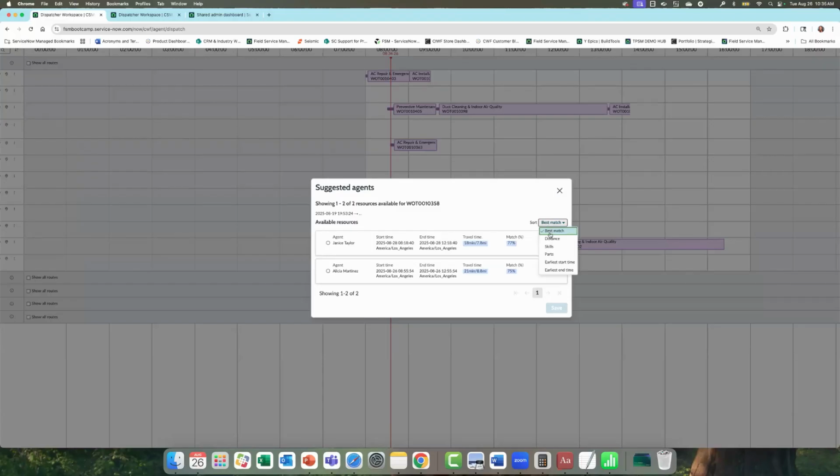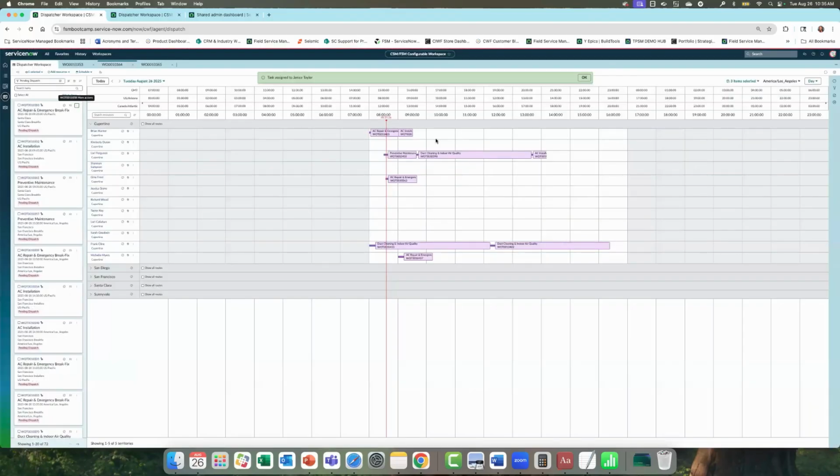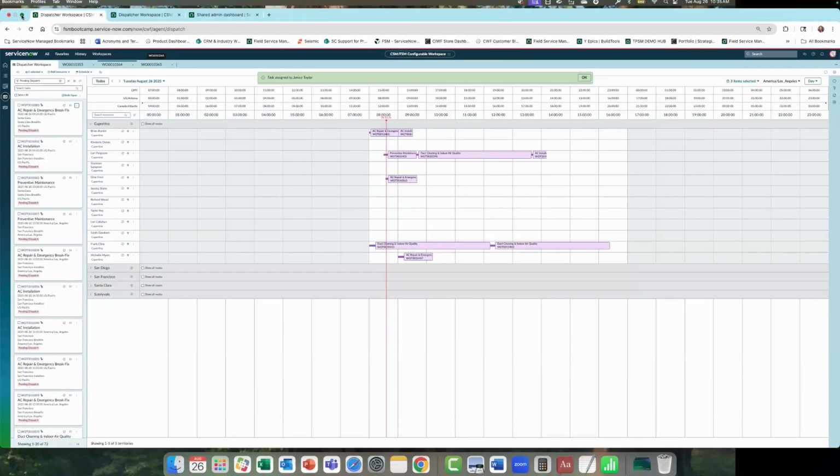And you can sort here by distance, you can sort by skills, parts, earliest time, as well as ended. So if I select Janice, we would save the assignment for Janice. Perfect. So the task has now been assigned to Janice Taylor. All right, that is the dispatcher workspace dynamic scheduling auto assign. Back to my PowerPoint.